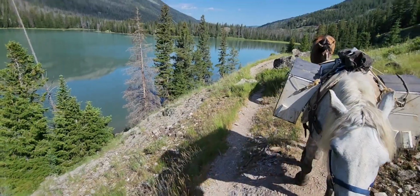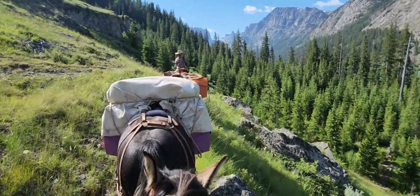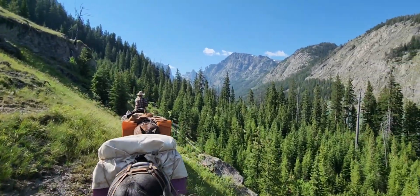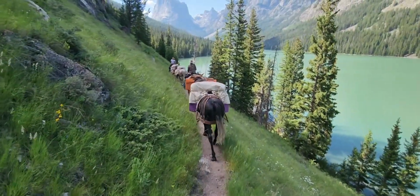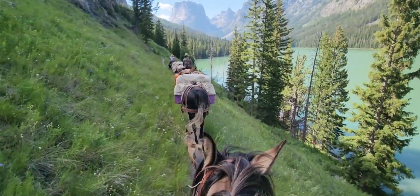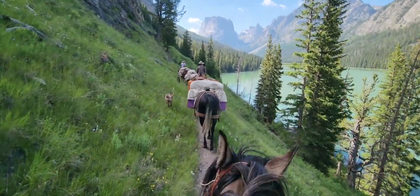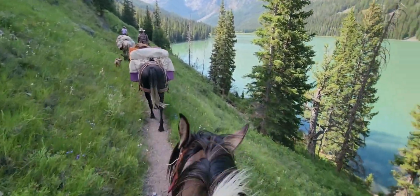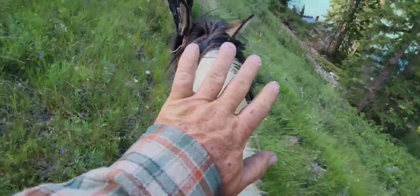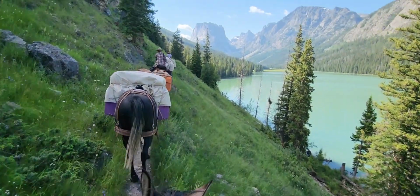Oh, Ruby. Look at this side hill. I bet you Lacey's freaking out up there. She don't like steep hills like this. Of course, you know, if you tumbled down through there and you didn't have a hold of your reins or anything, might not feel so good.